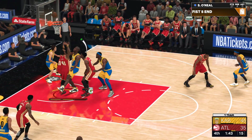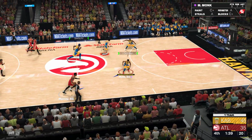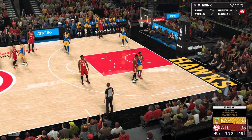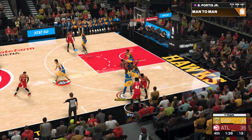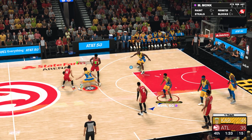Here's O'Neal. Bey pulls it in. Atlanta trails by 10. And Malik Monk is going to pick up the foul. Malik Monk. That's foul number 2 for him. Team second. And we're about 3.5 minutes into the fourth quarter.